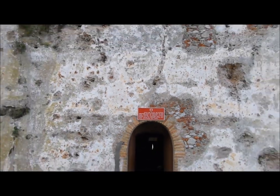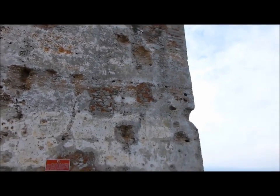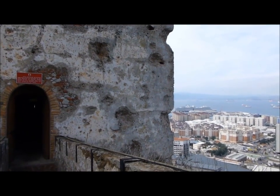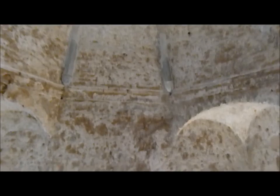So this tower really stood as another means of defense for Gibraltar. See, they took some hits over the years. So, Moorish element in the ceiling. One of the small rooms that later became a chapel, once the Catholics retook Gibraltar.